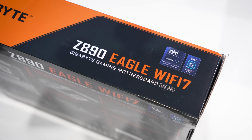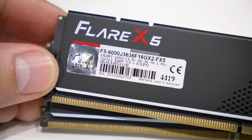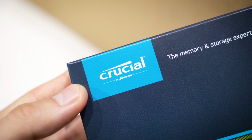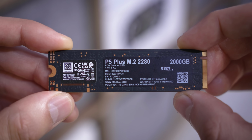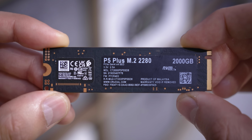The Gigabyte Z890 Eagle Wi-Fi 7 is gonna be a great pairing for the chip, and we've got 32 gigs of G.Skill DDR5 to boot. Now, since he does primarily game, storage is obviously crucial. No pun intended. This is a 1 terabyte box, but I'm giving him a 2 terabyte Crucial NVMe. That's going to be perfect for at least the operating system and a few larger Steam games. He also has another Steam drive that he's going to migrate from his older system.